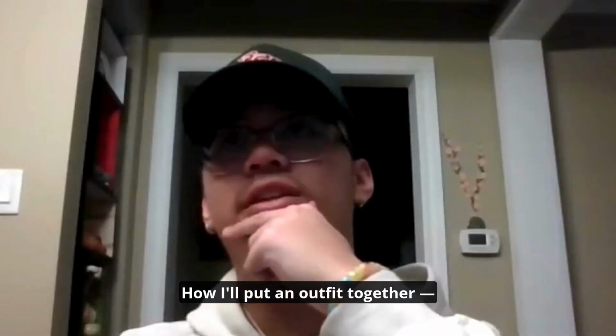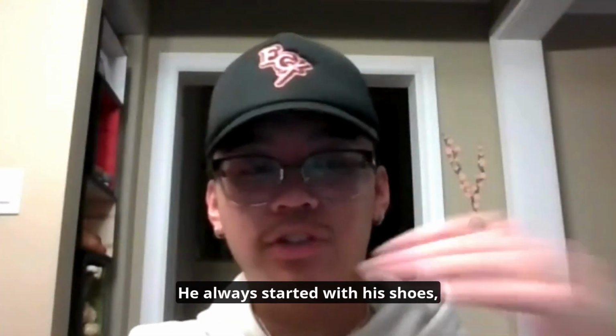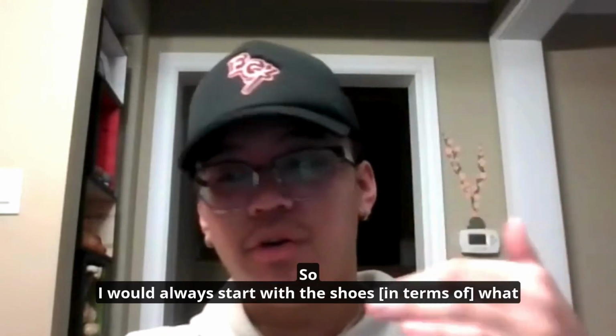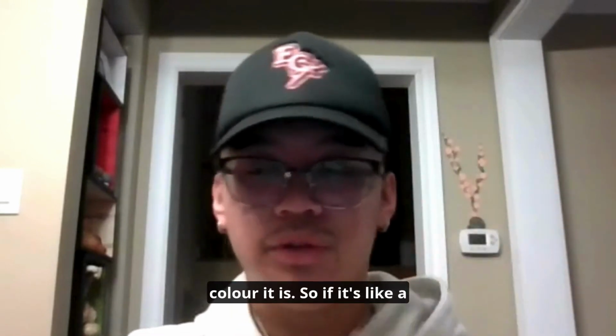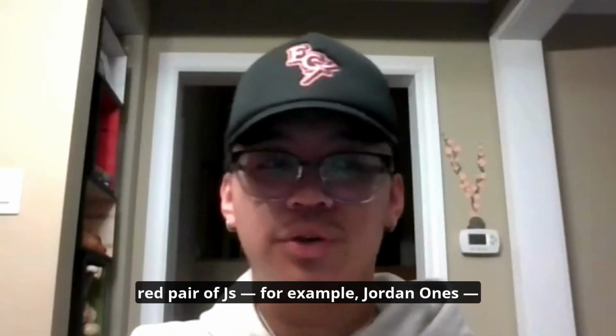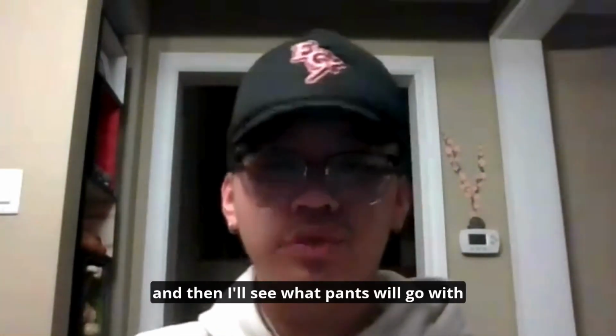How I would put an outfit together. So usually I learned this from one of my close friends growing up. He always started with his shoes, and I was like, oh, that's such a smart way. So I would always start with the shoes and what color they are. So if it's a red pair of J's, for example, like Jordan 1s, I go with that red pair and then I'll see what pants will go with the color palette.